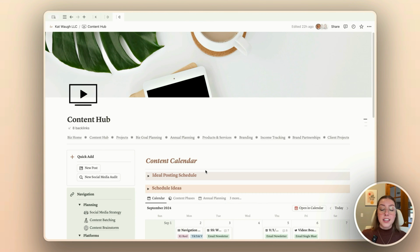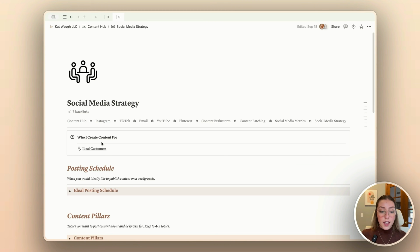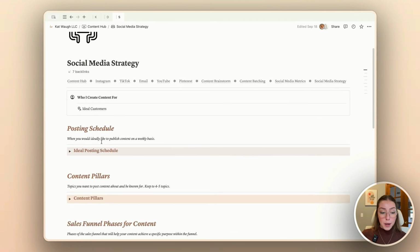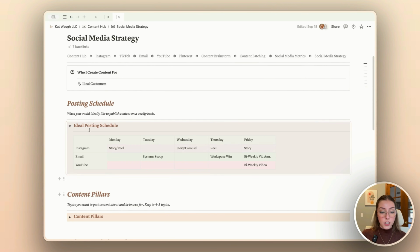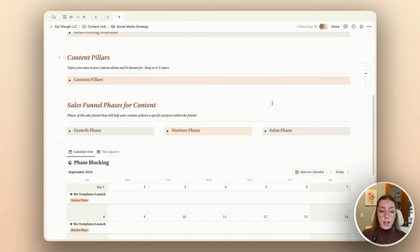And guys, this area is such a beefy area of my business planner. There is so much going on here. Let's go ahead and start over here on the left-hand side and work our way down. So we have our social media strategy first. This is where I create my posting schedule. I keep it here in a little toggle. And then I also have my content pillars listed as well as my sales phases for my content.